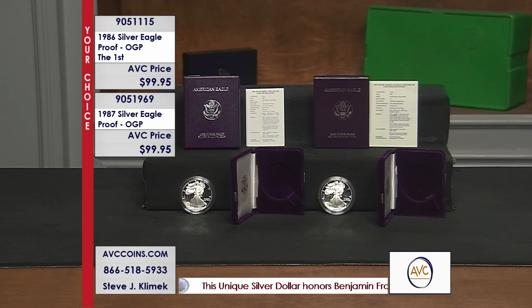Proof Silver Eagles, everybody. They just recently released the 2022 San Francisco Proof. We'll be having them for you very, very soon. But let's go back 37 years ago where it all started. That's 1986. And we have the first two San Franciscos, 1986 and 1987, each in original government packaging as issued 37 years ago. Look at the price.